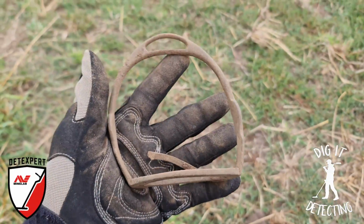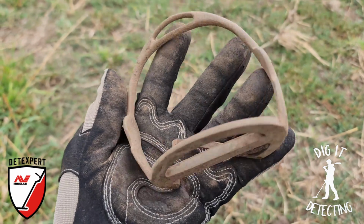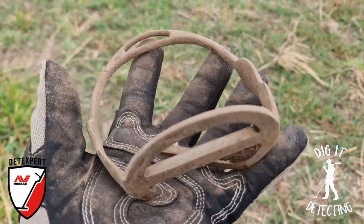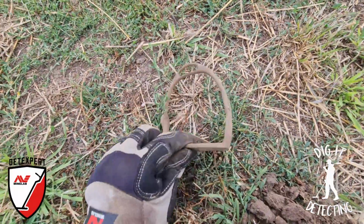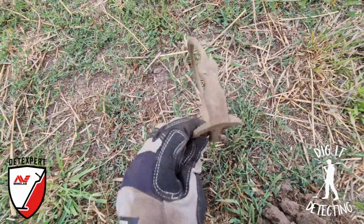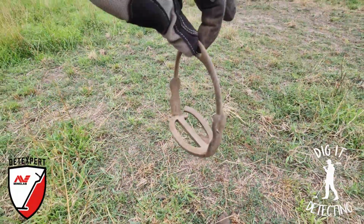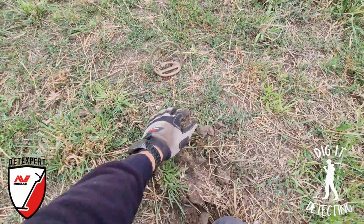As you can see, we've got a beautiful old stirrup, horse stirrup. Amazing, amazing. I just love finding any sort of relic. You know, the coins are a lot of fun. And when you're pulling this sort of stuff out of the ground, it has a real sentimental value to it. You know, this would have been used every day. You would have been putting your foot in this every day, hanging from the side of the horse, mounting the horse to do the work around the farm here. So that is a magnificent piece.